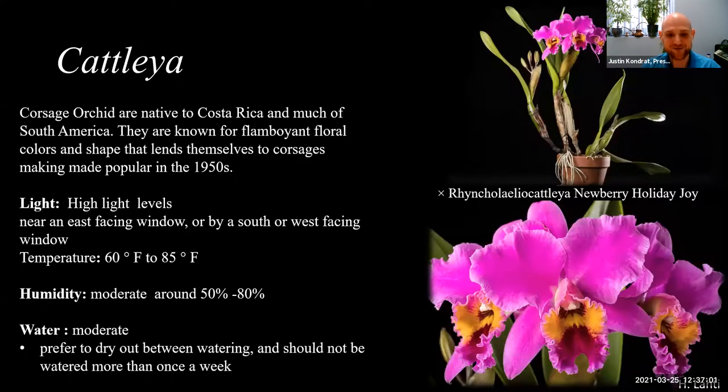Cattleya, the corsage orchid, one of my favorite orchids. So the corsage orchid from Costa Rica to South America, really known for their flamboyant color and beautiful fragrance, made popular for the corsage in the 1950s, which were worn and adored by many of our first ladies. Light levels are high. So this is one, if you're not getting enough light, it will not bloom, sadly. But there are breeders making many smaller compact varieties that you can grow right on your windowsill.